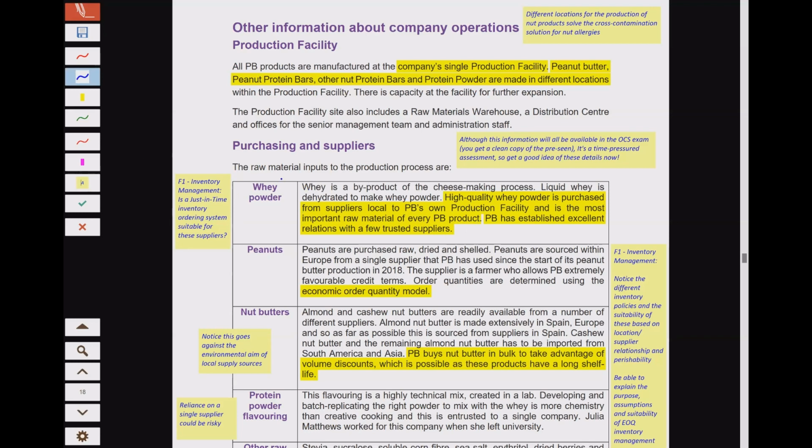And things like the fact that whey powder has got milk in it, or some kind of animal product in it, means that at the moment they're not doing vegan. They have to change that whey to something else. Okay, so it's cheese, it says here, but it's not going to be suitable for vegans. But it's high quality, local suppliers, and they've got a few trusted suppliers for that one. Excellent relationships, so you wouldn't want to be taking ages to pay them or to fall out with them.